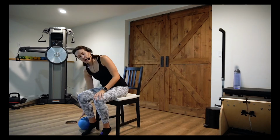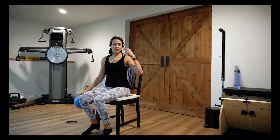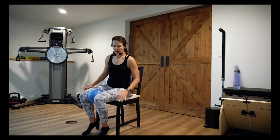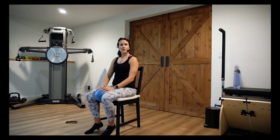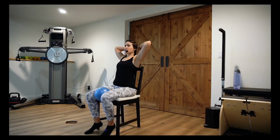So this is where I'll demonstrate both with or without the ball. Sometimes, depending if you have a higher back chair, you might need the ball because it might be difficult. So I'll demonstrate quickly without it. If you don't have the ball, you're going to bring yourself back into the chair. Again, hands behind the head, and you're going to extend that upper back over the chair.